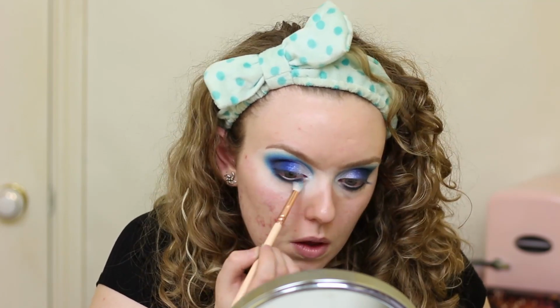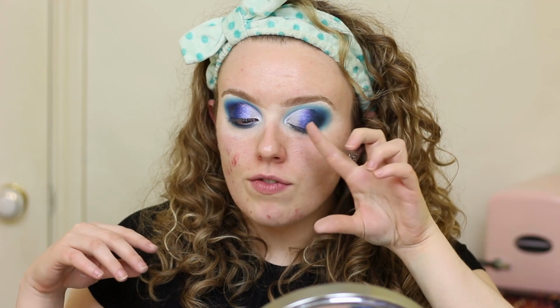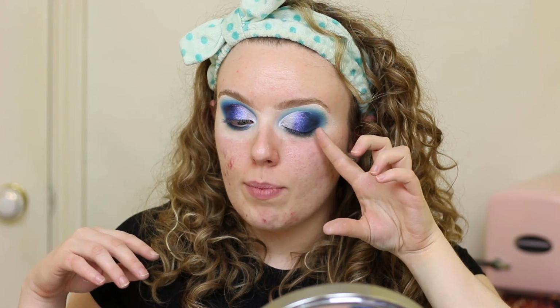I said at the beginning that I felt like this side was a bit more intense because there's more of a difference between the shades. I actually almost feel like it's this one now that we've got the cut crease on, just because there's less of a difference between the darkest blue here and the metallic compared to, what are the shade names? Compared to H2O and Arctic. I feel like the fact that H2O isn't quite as intense as Arctic almost takes away from it.